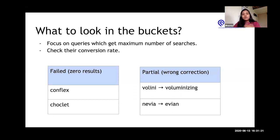I mean, of course, there could be various factors playing here. It could be the price, that there is no discount, or maybe all the products are out of stock. But keeping these things aside, which as a product person, you will not be able to control, right? You may not be able to control the price of a product. It is something which the category managers do. But from a product point of view, what could you do, correct? So here is where you will have to look at the queries with the maximum number of searches, but a very low conversion rate.